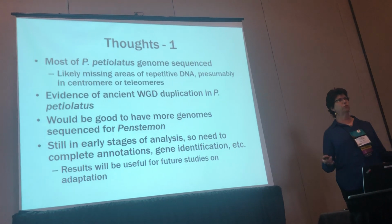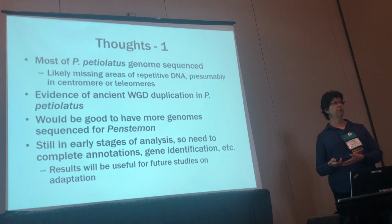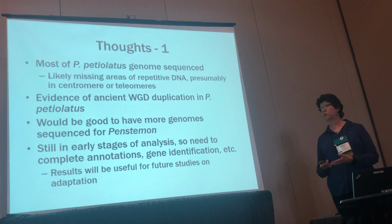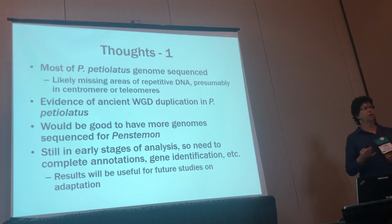So I don't really have conclusions. We're still in the preliminary phases of our analysis pipeline. Maybe I'll have a much more complete picture to report to you next year. But I want to just share some thoughts about where we are at this point.